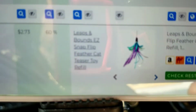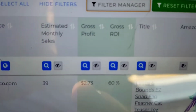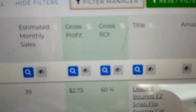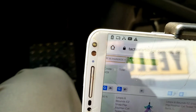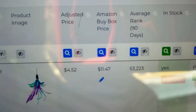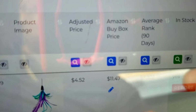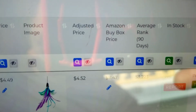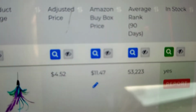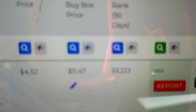It's a cat toy. Okay, now right away you can see your gross profit is $273. Return on investment is 60%. That means you're not really putting out that much money, right? If you look at your adjusted price, it's $4.52. Now you may have to add tax to that. Don't worry about it. Look at your buy box. It's at $11.49.